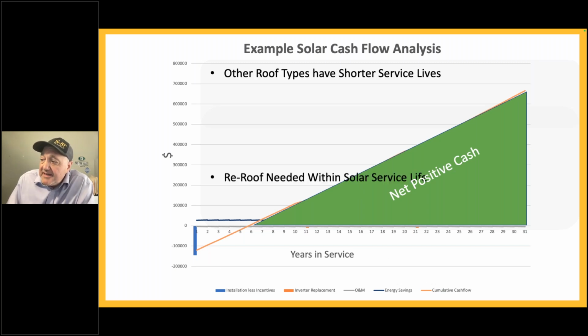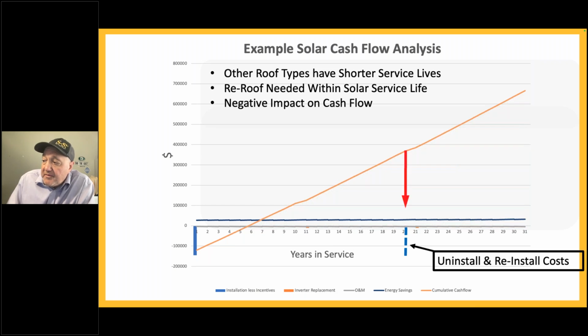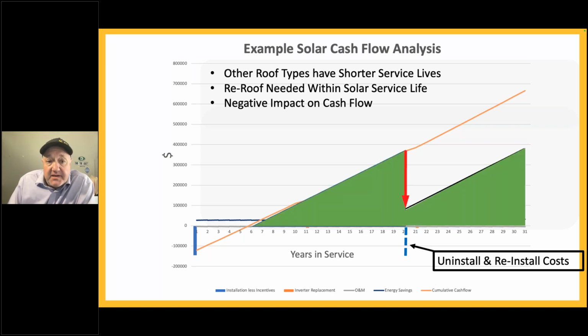But what if in the middle of it you have to take a hit, and you have to repair and take the system off, replace it, do that work? It's off for a week or a month, and then turned back on. You've just lost some of that money you saved. So now you're back on, and you're saving money again, but there's less green there than in the previous slide. So this is just another way to show that metal roofs are really the best, really great place to put solar.